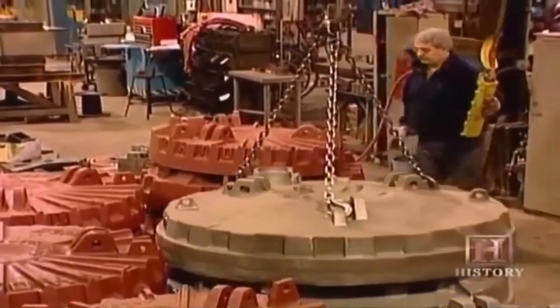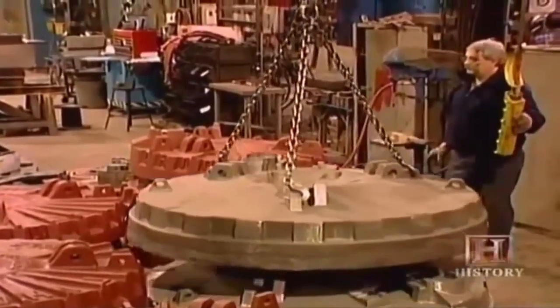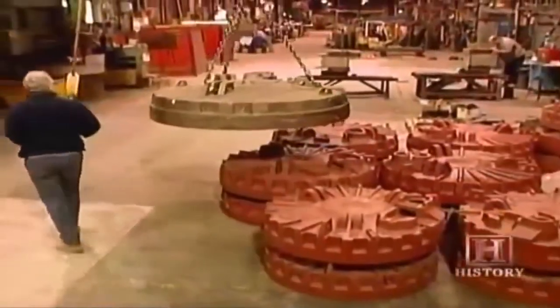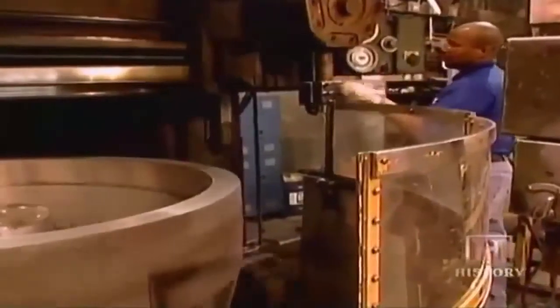Manufacturing an electromagnet this beefy requires several exacting steps. It all starts with a roughly cast carbon steel case. This will house the coil that will carry the magnet's electric current. The first step is to flip the case upside down so a boring mill can hone its interior. This will ensure that the coil will fit inside it precisely.